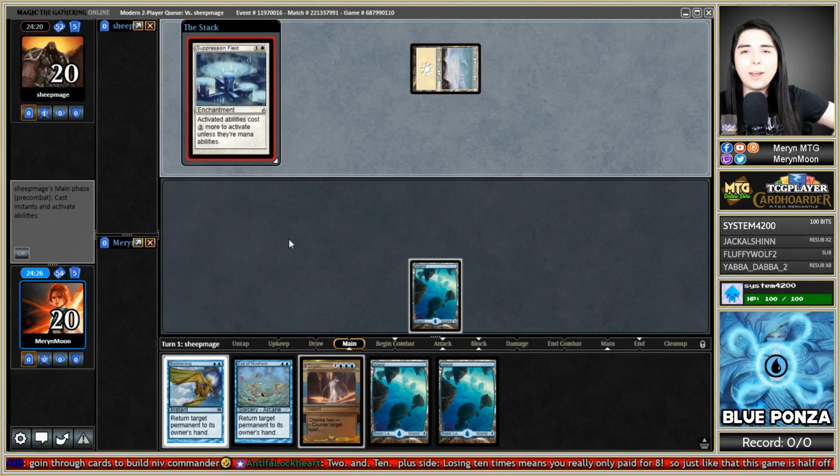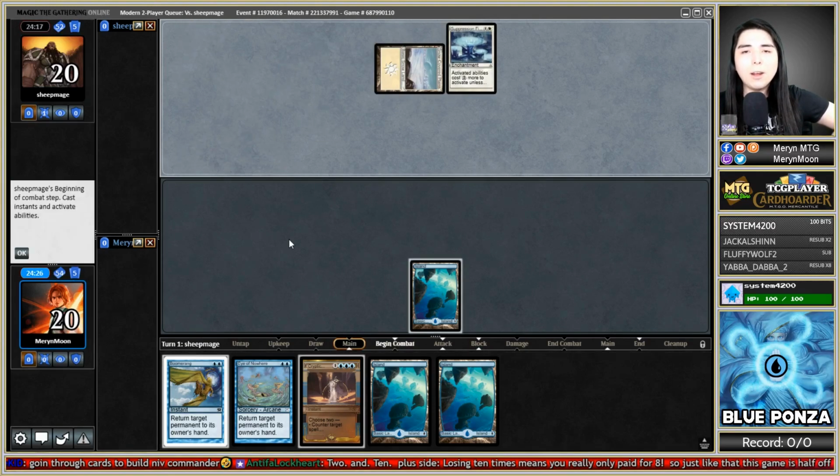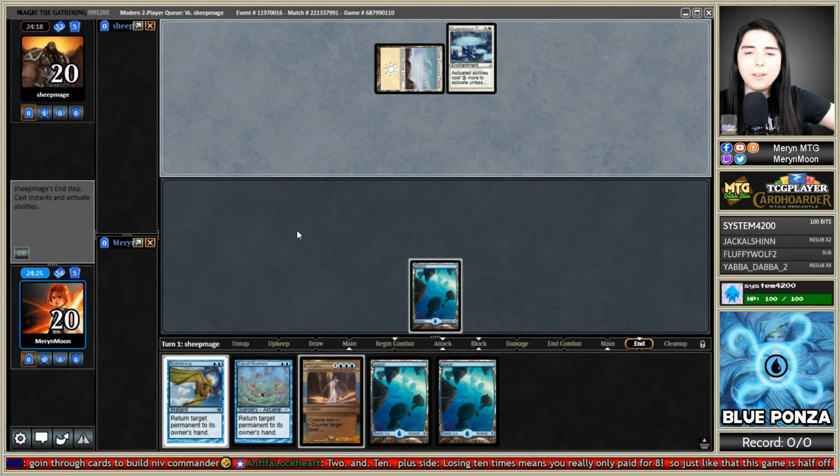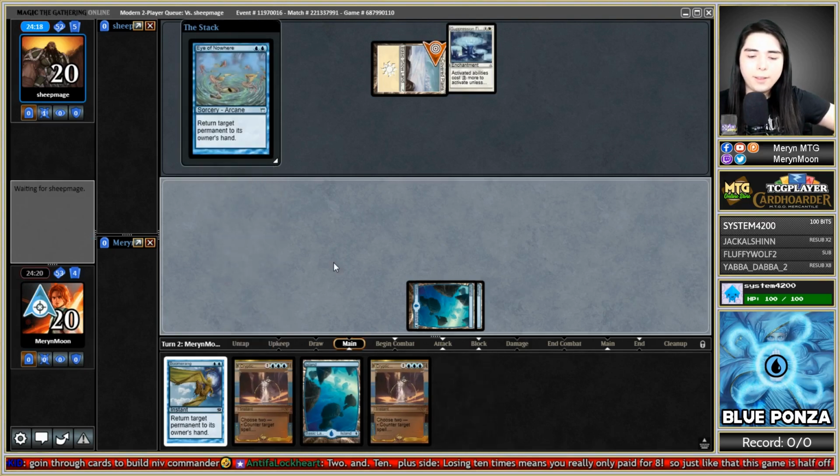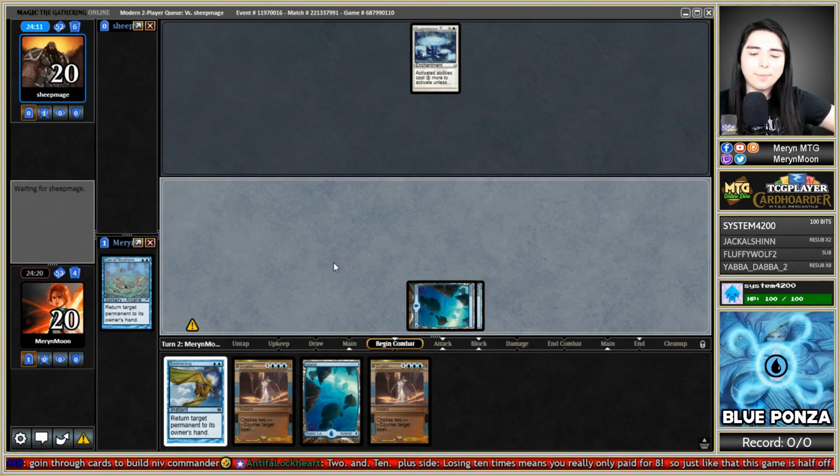Suppression Field, that's fine. That does stop our walkers, but good thing we bottomed a walker. This is Red, White, Sun and Moon. Seeing as how they had to exile Simian Spirit Guide in the first turn, hopefully they're missing their land drops for a while. This seems okay. We definitely want to run into slow matchups like this.